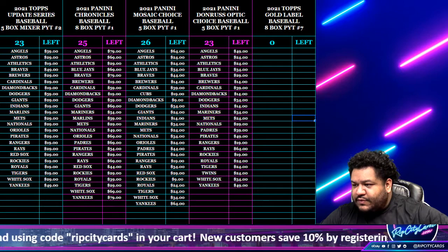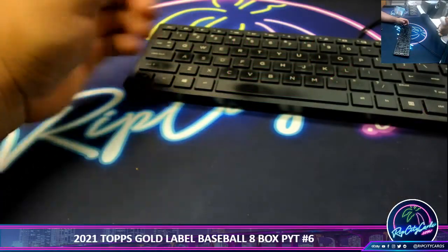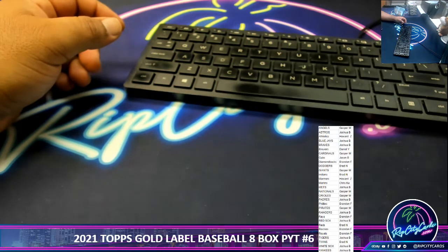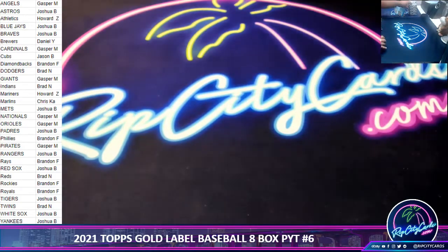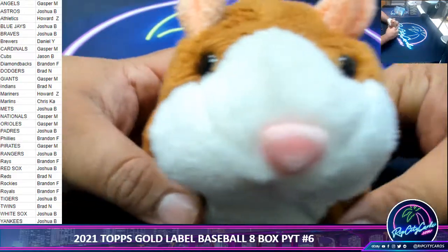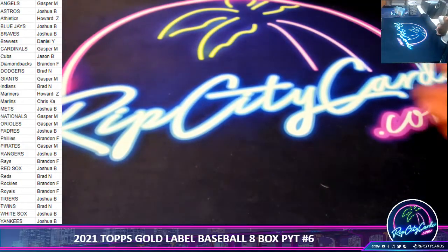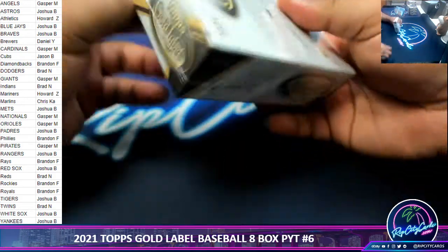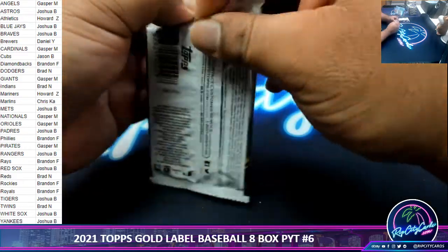Time for another break. We have our 2021 Topps Gold Label Baseball, eight box PYT number six done. Well, it's filled anyway. We're about to get it done. Let me put the list on the screen. Thank you all for the filler. Put that up there. All right. As always, good luck, everybody. Thank you, Isaac. Let's see what we got. Maybe we hit a gold nugget. That'll be awesome. All right, good luck, everyone.